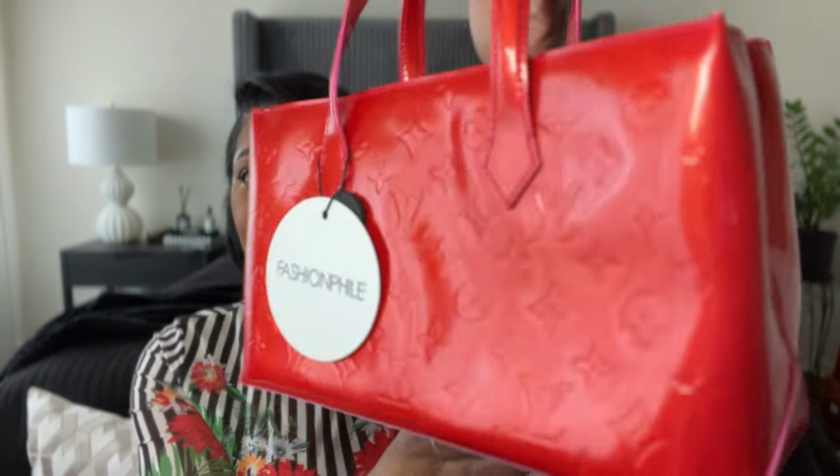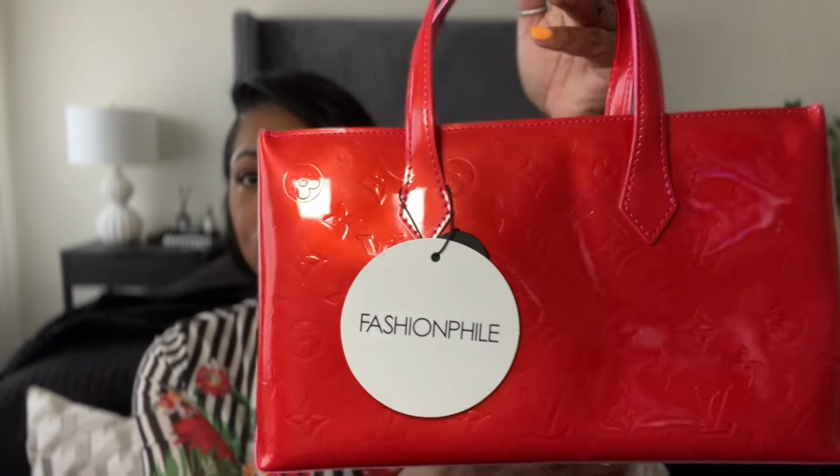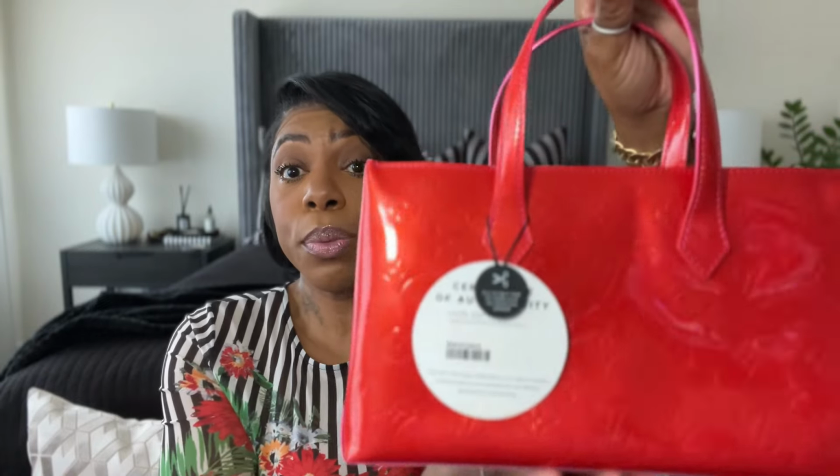Look at her. Look at that. And then let me give you the bottom again. I don't know why they didn't say that this bag was in excellent condition. I can't speak on that, but to me it's excellent condition for it to be 20 years old.